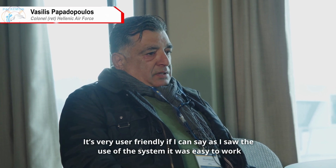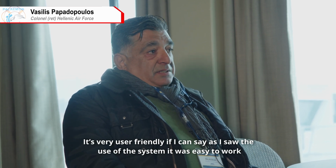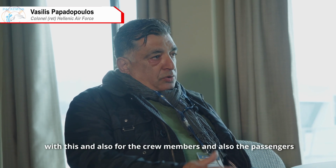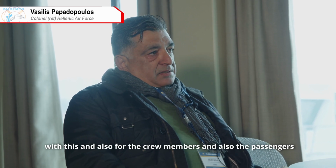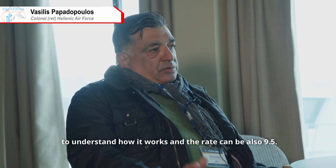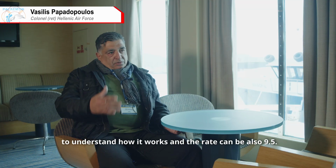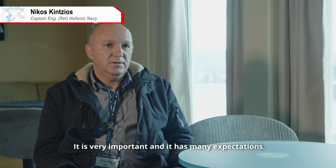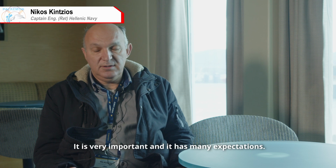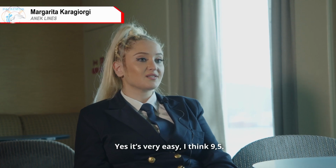As I saw the use of the system, it was easy to work with, and also for the crew members and also the passengers to understand how it works. And the rate can be also 9.5. Okay. It's very important and it has many expectations. Yes, it's very easy. From 0 to 10, yeah.